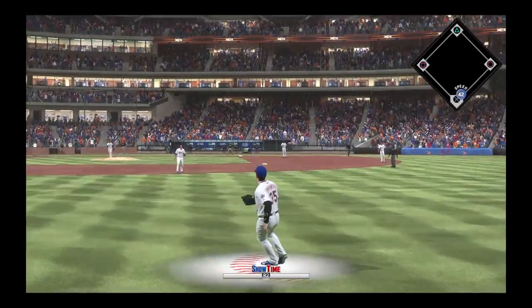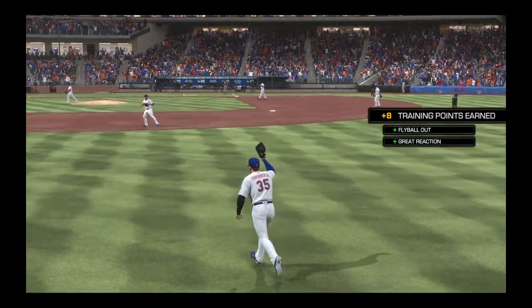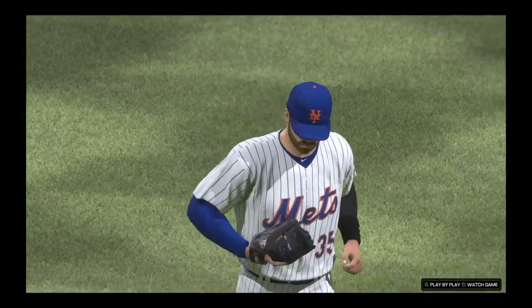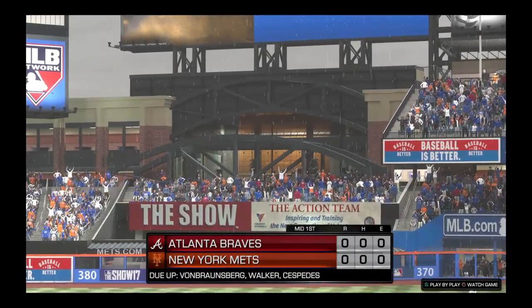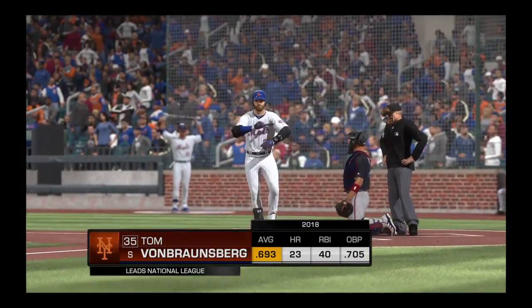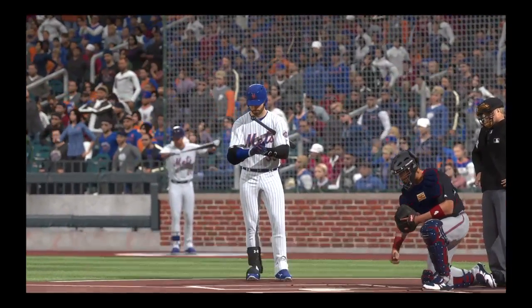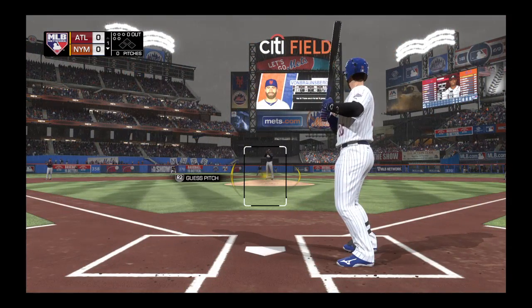Pulls this one into the air out into right field. Vaughn is there, and they go down in a hurry here as his side is quickly retired. Down in order go the Braves. It's the Braves nothing. Mets coming to bat. Digging in, the switch hitter, Tom Vaughn. First shot for him here as he enters play, currently leading the senior circuit in batting.